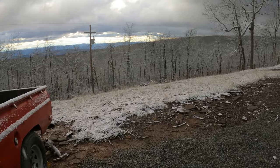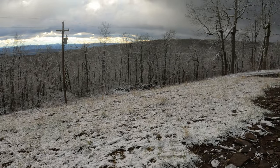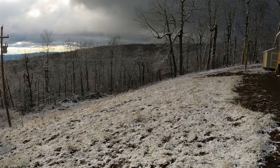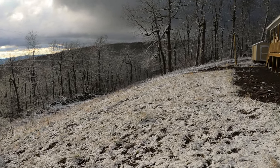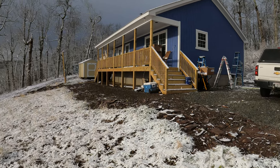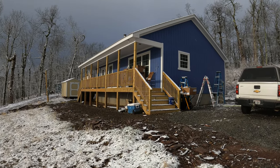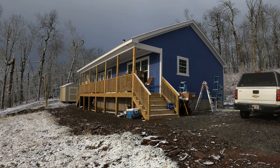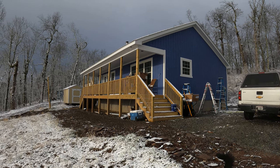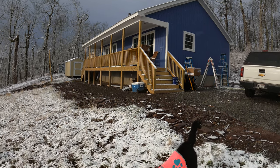I was surprised, though I knew there was a chance for some snow in West Virginia. But given our elevation, 3,700 feet, we are prime condition for some snow. So yeah, it's absolutely beautiful. And the blue on the house looks even more beautiful in the snow. When the light's filtered, it looks more gray, and in the bright light, it looks a little more purple.